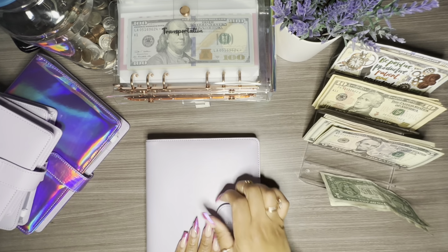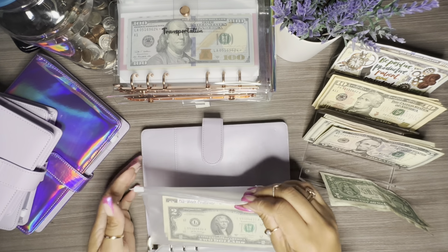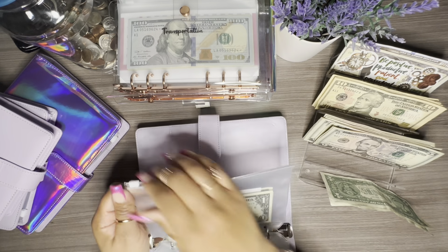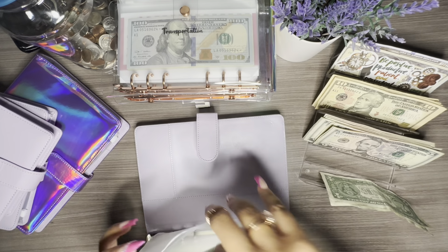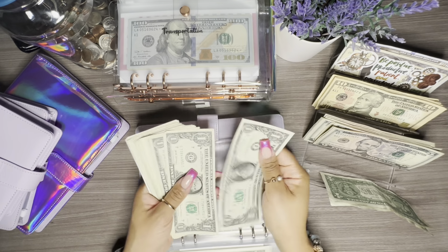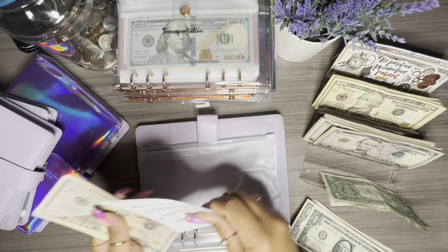We have this $2 here. Let's go ahead and put that into my $1 savings challenge. 52-week challenge for $1. I'm going to see if I can get the other ones caught up for the year, but I doubt it. We're going to try though.